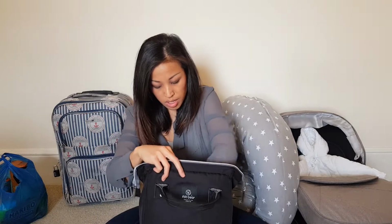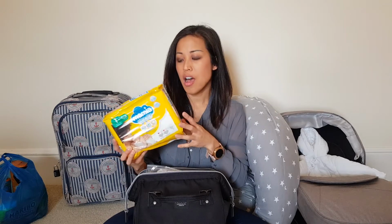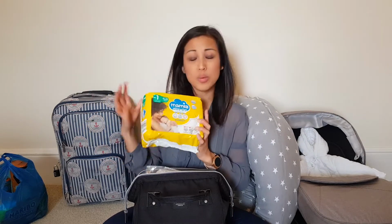Moving on, I have packed a 24 pack of newborn size nappies. Now, from the last couple of scans that I've had, I know that my baby is slightly smaller, and so I definitely don't think I need a size 1 or a size 2 nappy. Some of my friends have had bigger babies and they jumped straight into size 1, size 2 nappies. I think for us, a newborn size will be the right size.